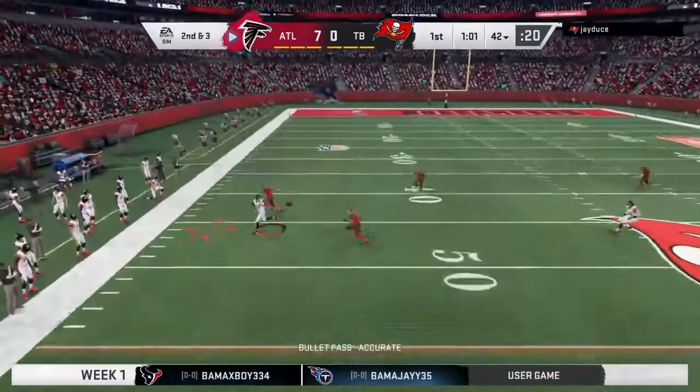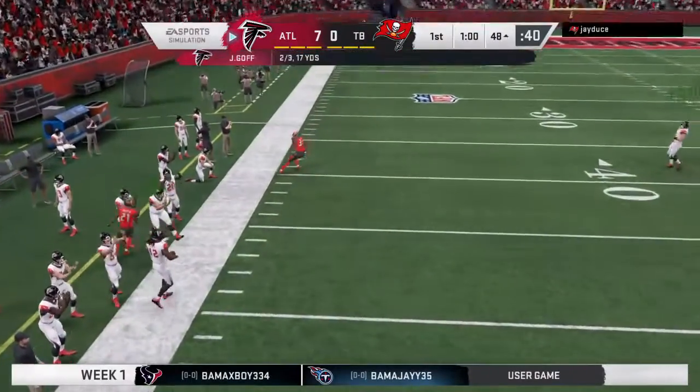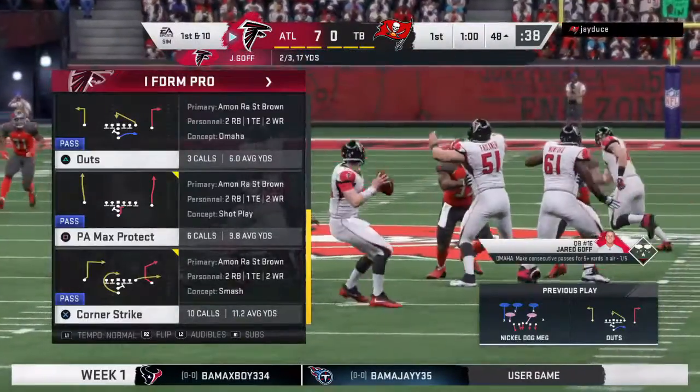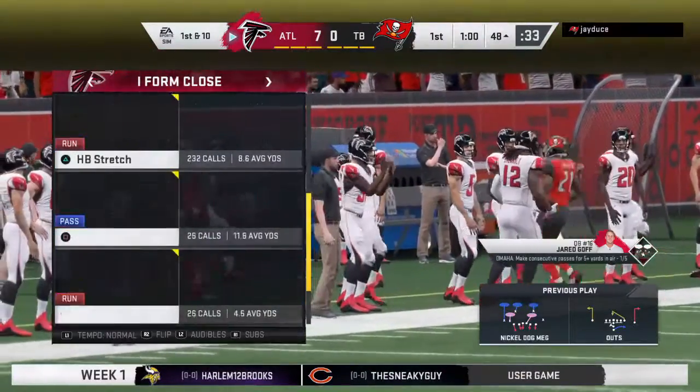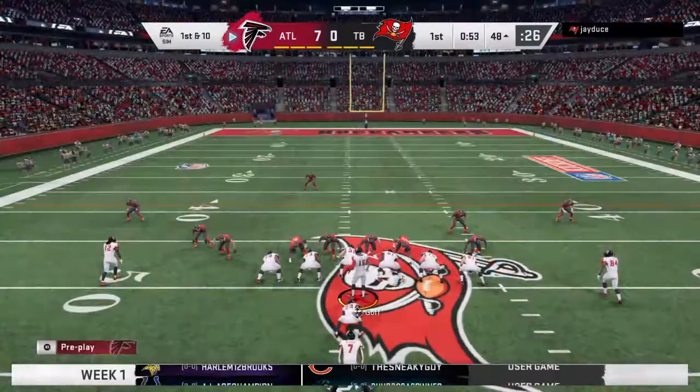Now it's gone, and he's got his man on the out route. He'll take this to the other side of midfield before going out of bounds. 10 yards there and a 1st down for the Falcons.